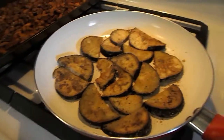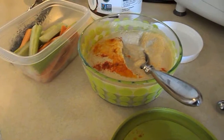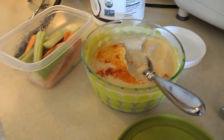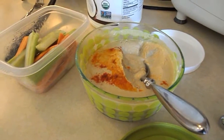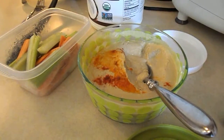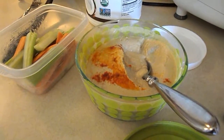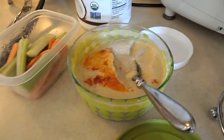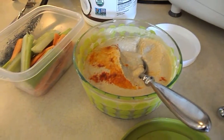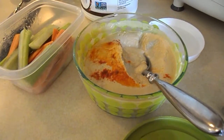And I am going to have that with some leftover hummus that I took on my recent camping/yoga trip up close to the UP in Michigan. I had prepared food and prepared more than I needed. So I'm going to have some of this delicious hummus with my eggplant. It is garbanzo beans and cannellini beans. I mixed the two together to create my hummus. There's a little bit of paprika on top there.